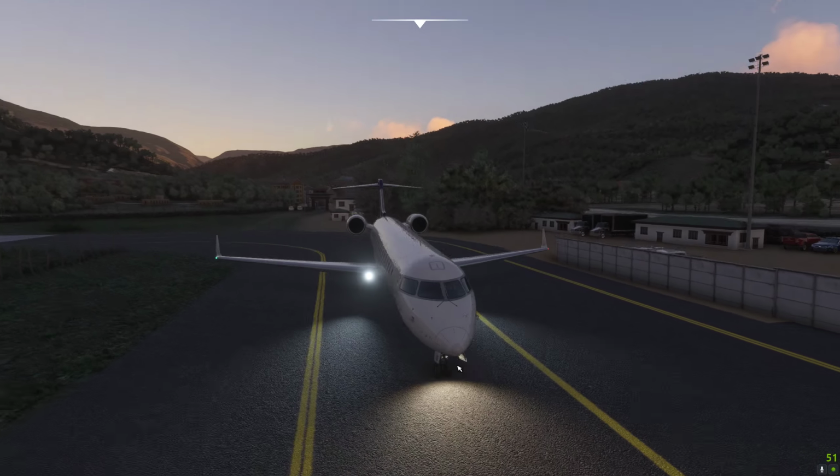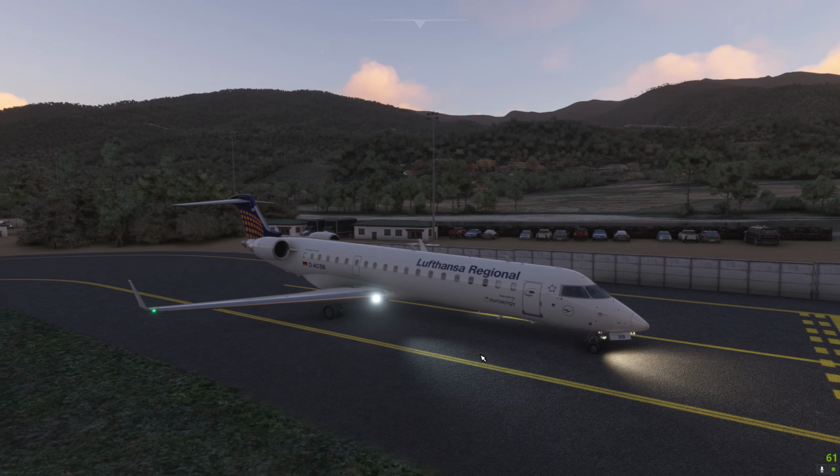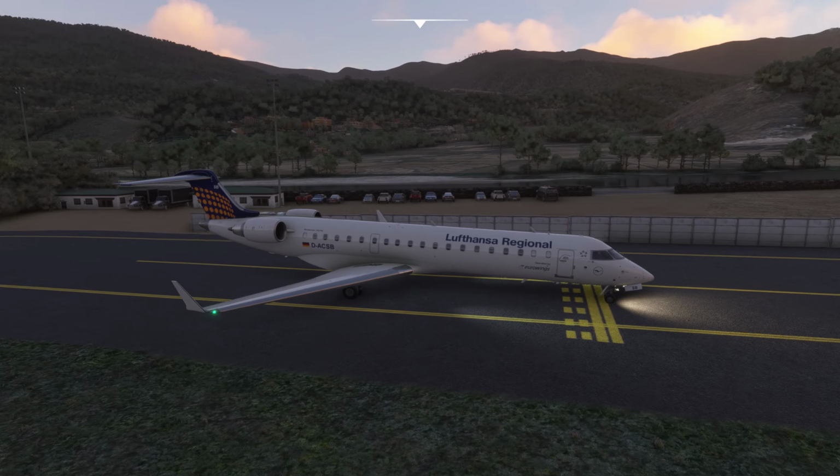Live weather again, so yeah, I got lucky. The clouds broke. I was kind of worried that the clouds were going to be filling the valley up and we'd have zero visibility. The next time I plan to do a nighttime approach into Paro.